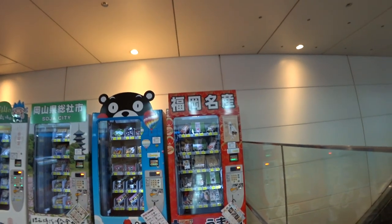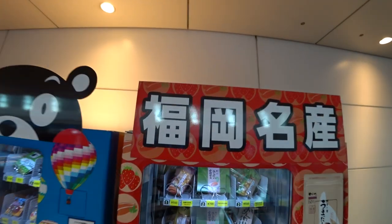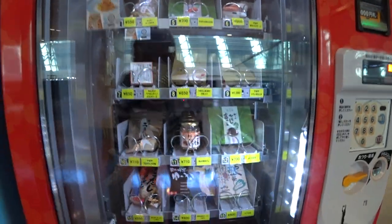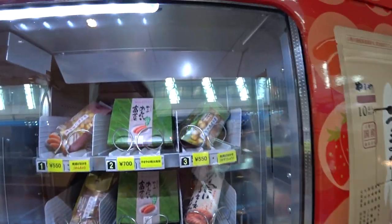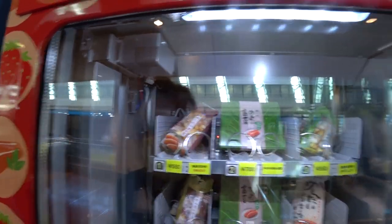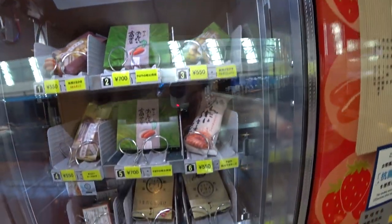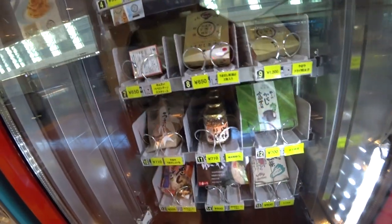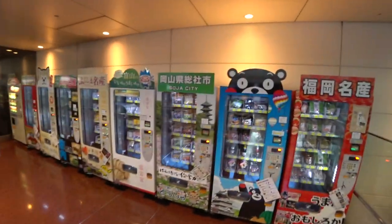Yeah, okay, so here we go. So real quickly, let's go through these one by one. This machine sells goods from Fukuoka, which is southwestern Japan. And I'm not interested in any of this stuff, except maybe those rice crackers. Meh. On a 1 to 6, Fukuoka gets a 2. It's a nah.